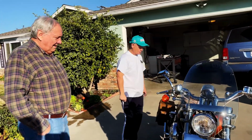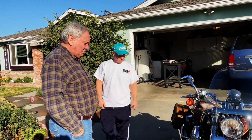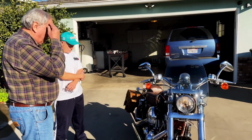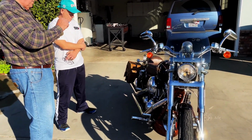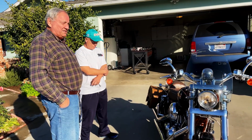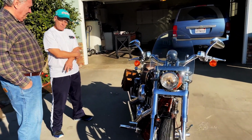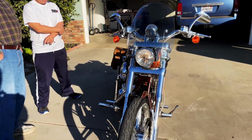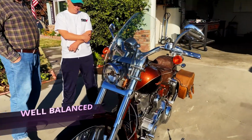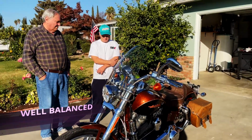Like I said, when we're traveling in the mountains and come into a tight curve, the factory bike had too tall of gears, so we put a special gear reduction in it so we could go around the corners in second gear as opposed to first gear. It makes it a lot more controllable in those tight corners. It's a sports bike and it rides the corners beautifully.